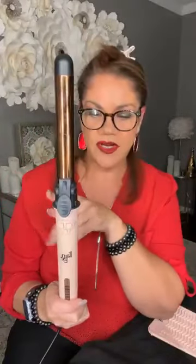So you press it on, you turn it on here, and then these are your buttons to turn it up and down. Like if I wanted to turn it down, I would do this, okay? But I want to go to 380, and then it's going to blink until it's hot to that temperature. Once it's hot to that temperature, it's going to stay solid. Now, this is a titanium barrel. So I'm staying under 400 for my fragile hair, okay?